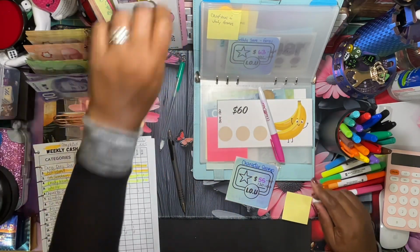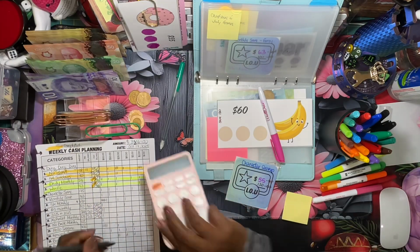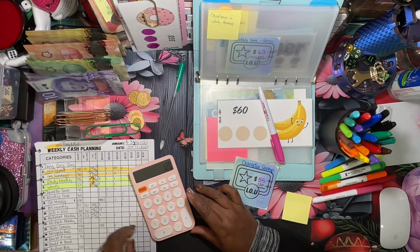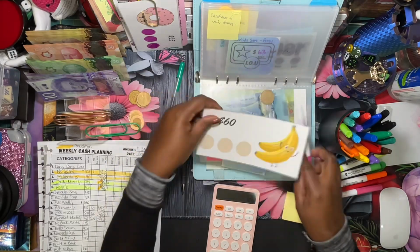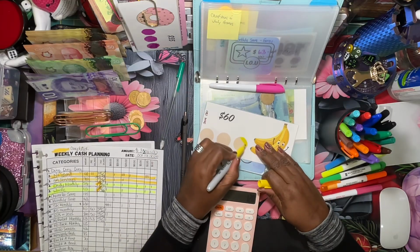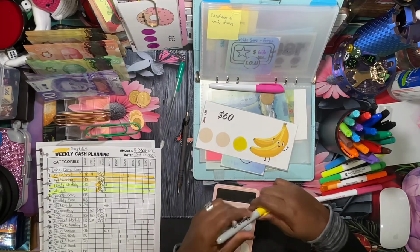That's done. And then I was putting in 175, let's see, 175 minus 55. We're putting in 120 because we're going to do 2 for the month for the first one of these. And I feel like I'm going to color this in yellow for the bananas. Oh no, this is Sharpie.